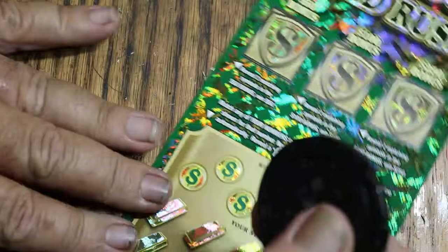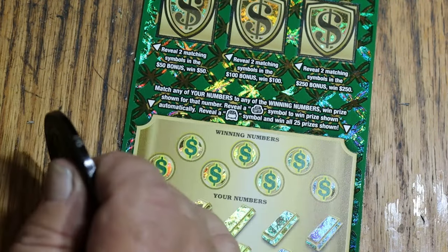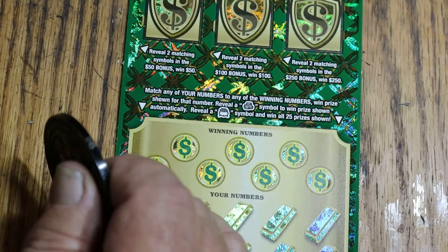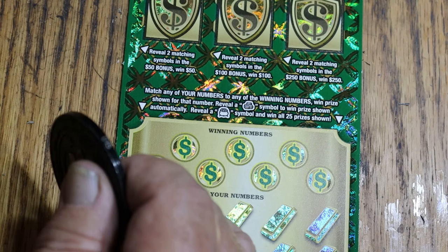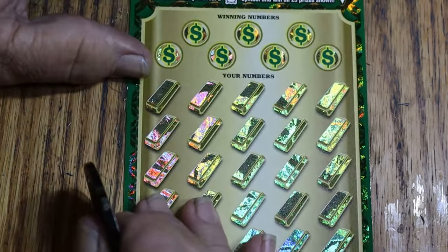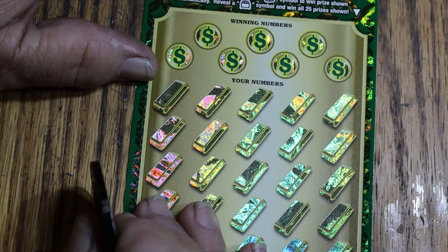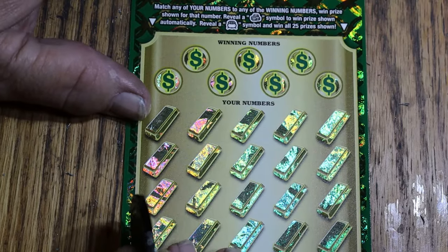Alright. So that was on ticket 12. Next winner was a back-to-back on ticket 13. Ah, need some water. There we go. I'm down here in the southern Arizona desert, and it is hot out. You would not want to be hiking in that desert right now, I can tell you that.